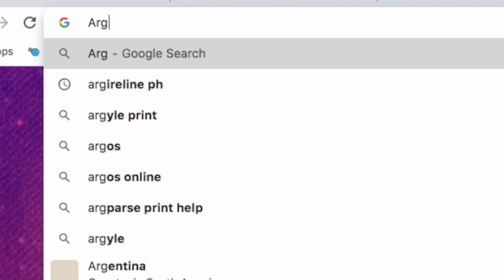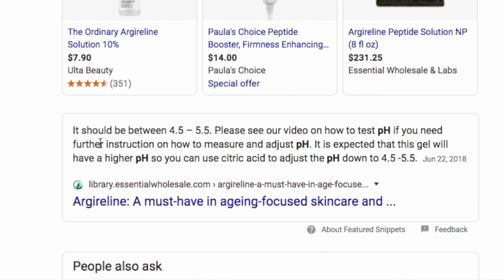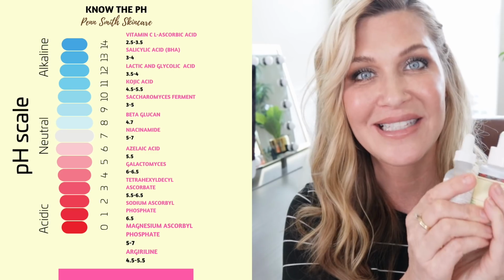And if you are wondering how you figure all of this out, 2 things. Number 1, I'm going to put a graphic up with lots of things that have their ideal pH. But number 2, a simple Google search will render what you need to know. You can put in argireline pH, and it will tell you exactly the pH that argireline likes to sit. So this is not that difficult, and you can simply look at your skincare routine, assess the pH of the things in your routine, and put them in ascending order.